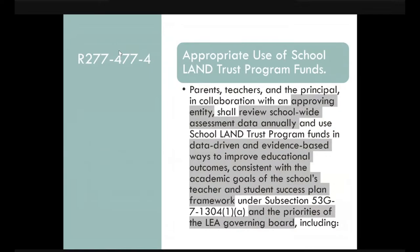So when the teacher and student success plan came out, they got rid of the school improvement plan. The school improvement plan used to be designed by your school community council, and it guided what your school land trust plans needed to have in them. So now they use the teacher and student success plan to guide what your school land trust plans have in them. And then you also need to make sure that your schools know the priorities of your board so that they can integrate your priorities with their goals.